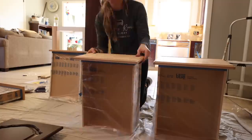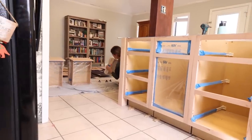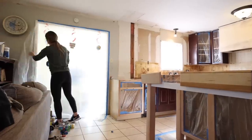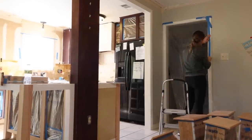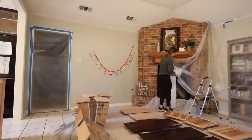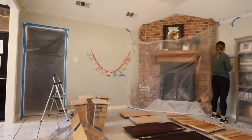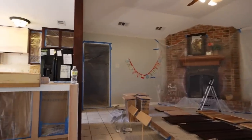After cleaning and getting all of the doors set up on the painter's tripods, I went ahead and wrapped the drawers with painter's plastic and tape. And then I masked off the doorways that led to their dining space and bedrooms to keep the paint dust and smells contained. Since I was going to be spraying in the living room, I went ahead and masked off the fireplace too, just to be safe.